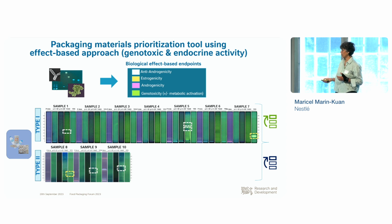And here, for example, is a set of samples, 10 samples of packaging, where we apply the different bioassays: the chemical profiling, the genotoxicity with and without metabolic activation, the androgenicity, the estrogenicity, agonistic and antagonistic. And then we see with all the packaging materials that we have if there is a signal. For example, here we see that there is estrogenic activity, there is anti-androgenic activity, but there are many others that are clean. Like that, I can prioritize and focus on the ones that are clean, and for the others, can we mitigate or not, or we just refuse them and we need to change if there is a molecule that was identified.